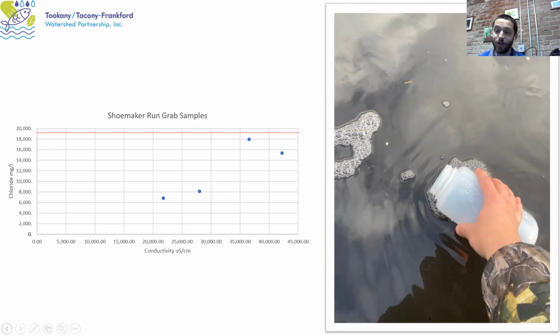That red line you're going to see there is roughly the chloride in milligrams per liter of seawater. So it's a little over 19,000, like 19,400. It's a rough estimate. You can see here we had one sample that was at about 18,000 milligrams per liter of chloride.